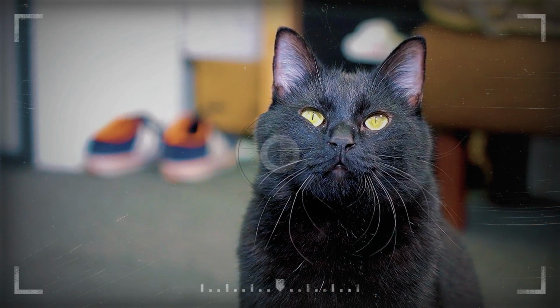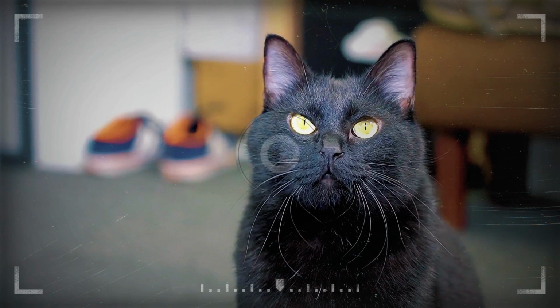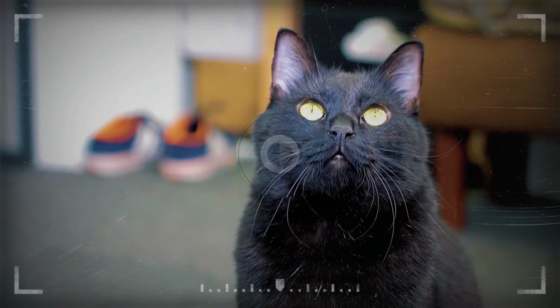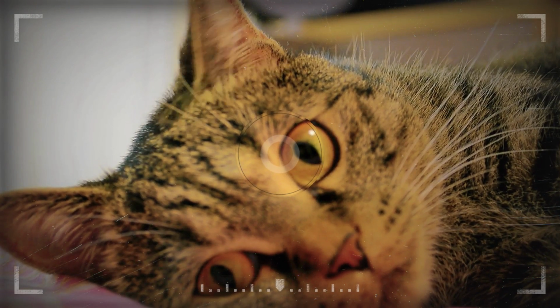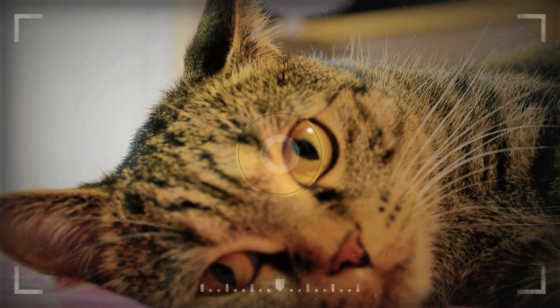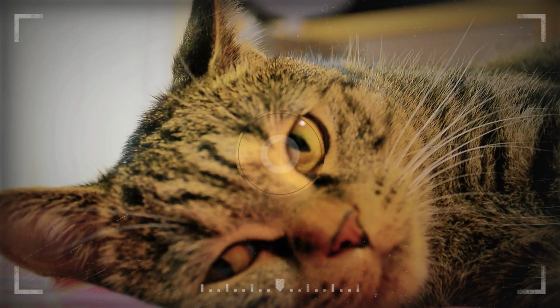And of course, there's the famous purring. It usually indicates pleasure and relaxation, but it can also mean a cat is trying to soothe themselves during stress or pain. If they start hissing or growling, one thing is clear: they're not happy. That's a clear warning to keep your distance.